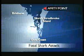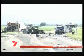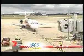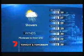Good evening. There's been a fatal shark attack off North Stradbroke Island. A 15-year-old girl was mauled by a shark late this afternoon. She was airlifted to Brisbane's PA hospital but died soon after. Queensland has recorded one of its highest ever holiday road tolls with 19 people killed. Jetstar passengers who arrived in Brisbane today have lashed out at the airline after their flight from Melbourne was delayed 16 hours. And the Duchess of York has spoken publicly about her efforts to help victims of the Asian tsunami. Showers tomorrow and 29.